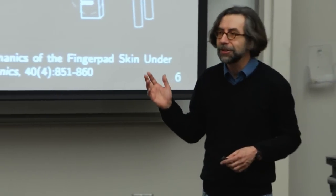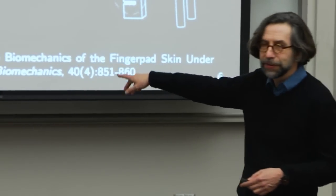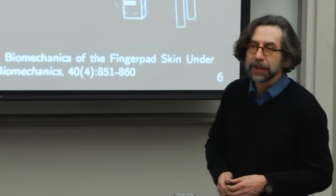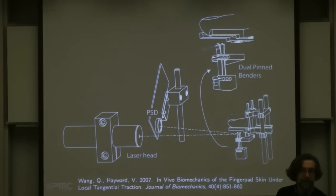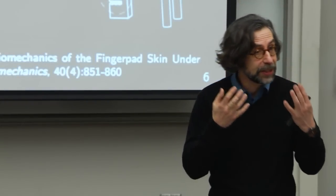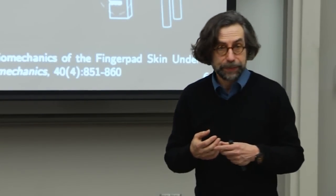So some while ago with Chi Wang here, who is the first author of that paper, who is now a prof in biomedical engineering at Columbia University, we became interested for the objective of making good displays. So that was the objective. A good display for the hand is something that would give you good tactile sensations. We had to find out what the skin properties were, if you want. The same problem you have if you want to make a good optical display. You have some idea about the optics of the eye to be able to do it.